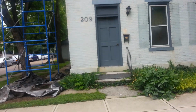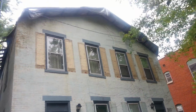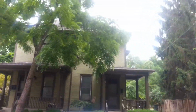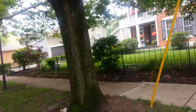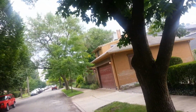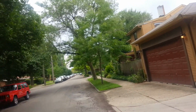This house looks like it is being restored and being worked on. 209, I believe, Jackson, and 207 right here. This is Hess Street, but I'll probably walk down that way later on. I'm probably not going to cover every street here, but I'm going to show you guys some stuff. Another really beautiful architecture, beautiful trees right here. Neighborhood right here. Truly a bright spot in Dayton.